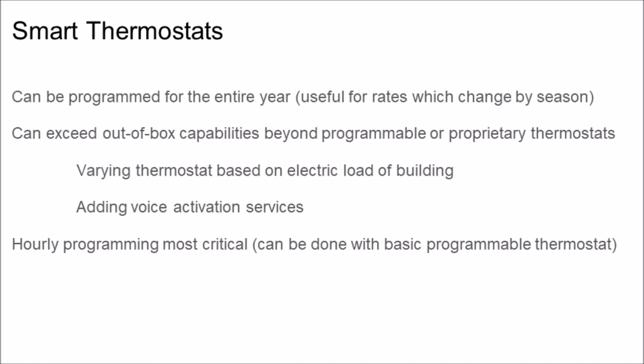So many programmable thermostats can be programmed by hour of the day and day of the week, albeit with some difficulty. But my summer peak times are from 3 to 6 p.m., whereas my winter peak hours are from 6 to 8 a.m., with weekends being off peak. So I'd prefer a thermostat which can be programmed for each hour of the day, each day of the year, in order to avoid having to reprogram it every 6 months.